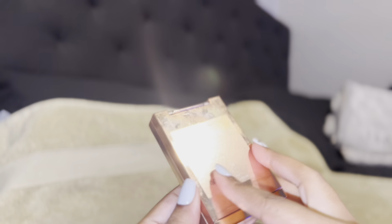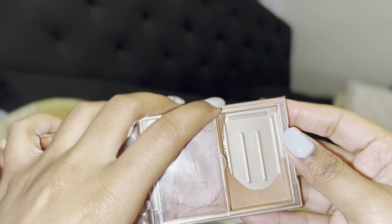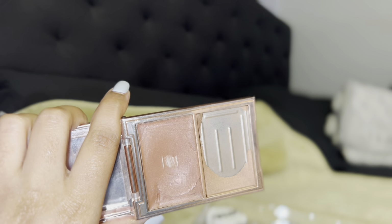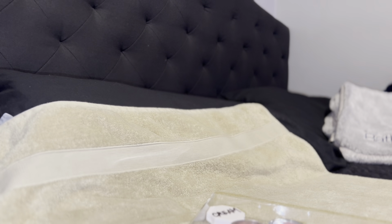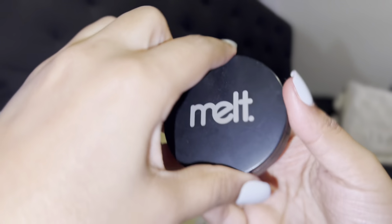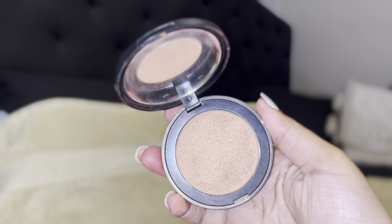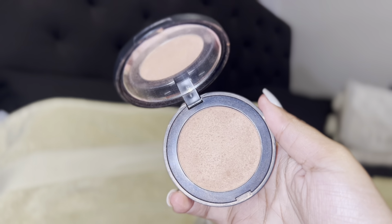This is the Patrick Ta She's So LA. You know, this is the blush. This is the matte blush and cream highlight I use as a blushy bronzer, and obviously I love this one, so no getting rid of this, and I would totally purchase this one again. So yes, keeping. All right, so this next product is by Melt, and this is going to be one of the blush lights. This was in Lynx, and this one is really pretty. It is a blushy, highlighty type shade, and I wear it a lot in the summertime, so I'm definitely keeping.